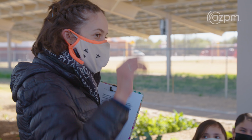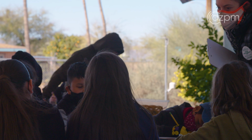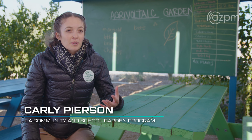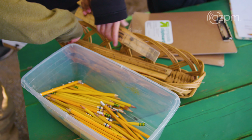Are there any ideas that anybody would like to share? In the agrivoltaics garden, I like to tell the kids, we are all scientists here, and so we're learning how to be scientists. So that includes using rulers to measure plants.